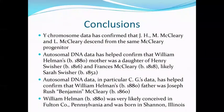So finally, our conclusions. The Y chromosome data has confirmed that JH, M. McCleary, and L. McCleary all descend from the same McCleary progenitor. We have autosomal DNA data that has helped confirm that William Hellman's mother was a daughter of Henry Swisher and Frances McCleary, and it was likely Sarah Swisher, born 1852, who was William Hellman's mother. The autosomal data, particularly CG's data, has helped confirm that William Hellman's father was Joseph Rush Benjamin McCleary.